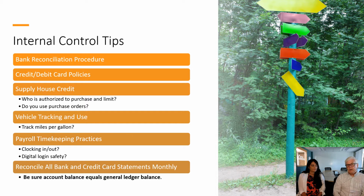We've seen a number of times where on the financial statement, the credit card has a debit balance. What's happening is the payment is being posted, but the charges are not being recorded. So you can reconcile the credit card and get that fixed. Again, on credit and debit card policies, some companies will have five or 10 cards employees can use, so you need to have a policy on how to police that. Supply house credit: if your superintendents or crew leaders are able to go to the wholesale houses to buy stuff, make sure they have guidelines so that the supply house knows who can and cannot buy stuff.